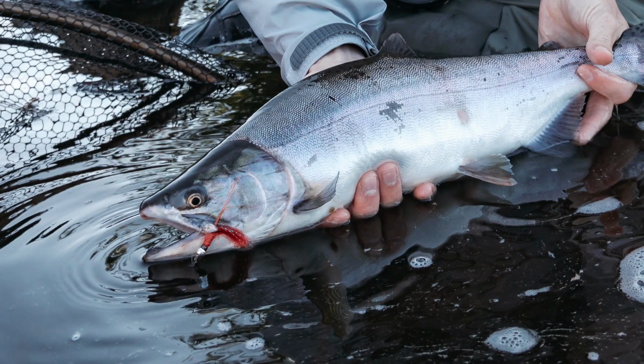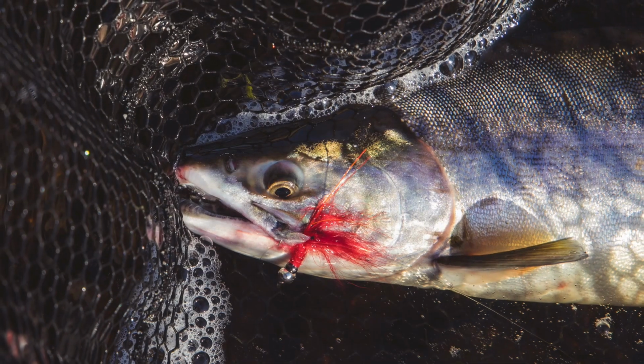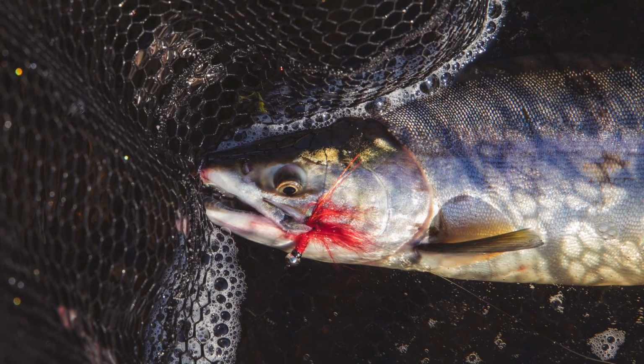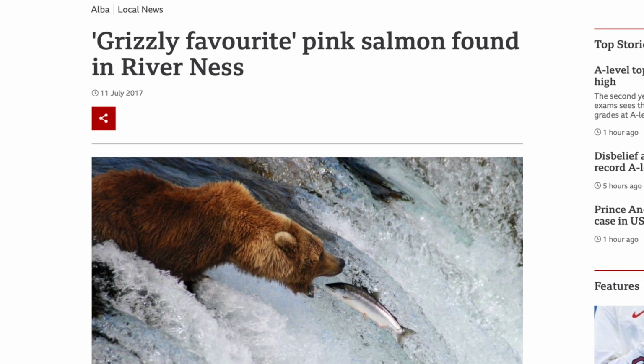Now, the twist in this story is that it wasn't an Atlantic salmon, it was in fact a pink salmon, so it was an invasive species. These fish were introduced in the 1980s into the rivers in northern Russia that flowed into the Atlantic Ocean. They've spread all the way across the top of Norway, and in the last few years, since 2017, they've been seen in rivers across the UK, particularly on the east coast in Scotland and the northeast of England.